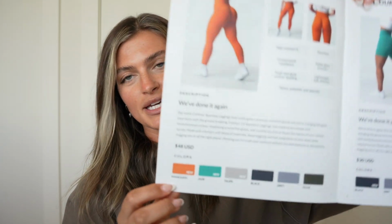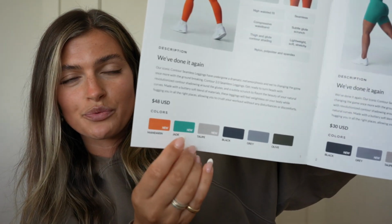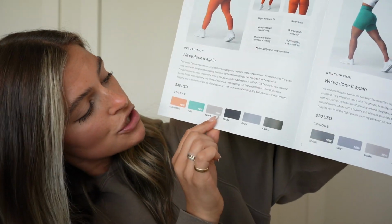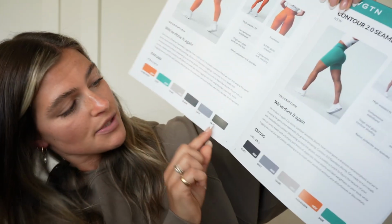But those are coming in Mandarin. They're coming in this new jade color, which is a really vibrant green. Taupe. My thing about the taupe, and I'm going to be very honest and I'll get into it a little bit more when I show you the Contour 2.0, is the contour on the taupe is a little bit stronger and a little more contrasty, and I just prefer it when it's a little more subtle. That's just my personal opinion, but that's what I did notice.